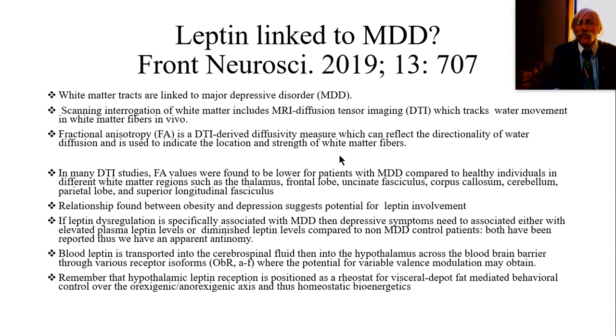I want to make sure that when you learn from me in these lectures, you know how experiments are actually done. And if you want to know how experiments are done, you need to know what's being employed, right? What are the laboratory techniques that must be working correctly and have been vetted to be able to measure these things like anisotropy. So I'm giving you a little bit more detail than you might get just by glossing over materials and methods. In many DTI studies, FA values, remember that's fractional anisotropy, not fatty acid, actually it can be functional or fractional there, are found to be lower for patients with MDD compared to healthy individuals in different white matter regions, and I told you this before: thalamus, frontal lobe, corpus callosum, cerebellum.